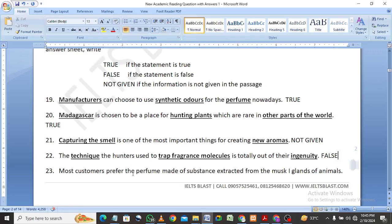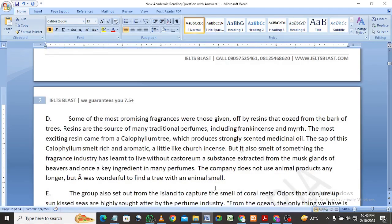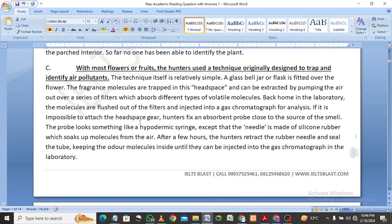Most customers prefer the perfume made of substance extracted from musk eye gland of animal. So what are our scanning keywords? Customer, musk eye gland of animal, then perfume. Although the main keyword here is what? Musk gland of animal. So let's see, and then customer. Let's see whether we'll be able to see anything relating to that in the passage.